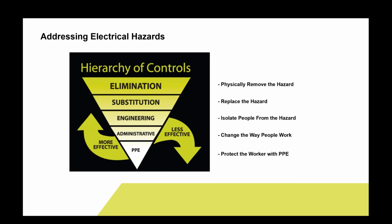So, the thing that I'll mention about this is, PPE is kind of the last resort here. It's at the bottom of the solution chart. And again, the way this graphic works, the further you are toward the bottom, the less effective you are.